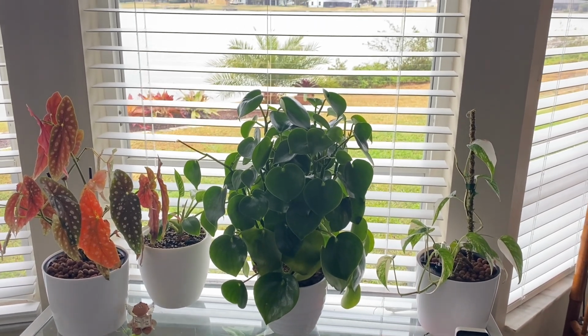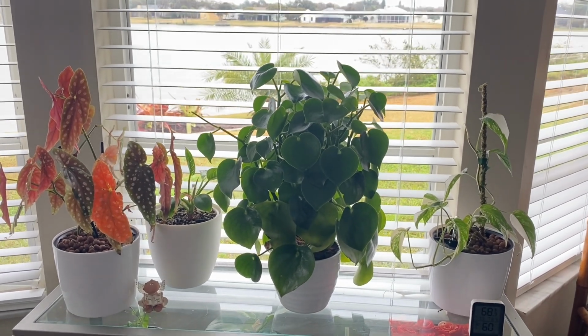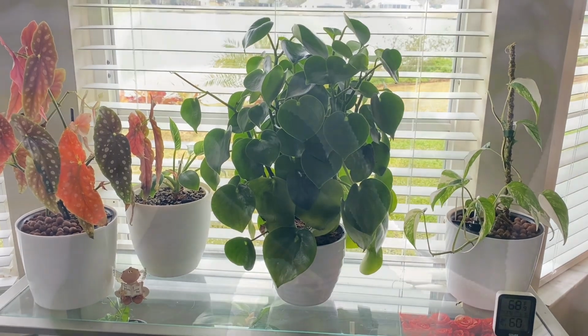The humidity where this plant is growing is at 51%, and the temperature stays around 70 degrees, which is just the normal temperature where I keep my house.